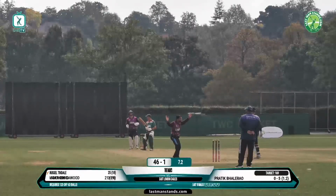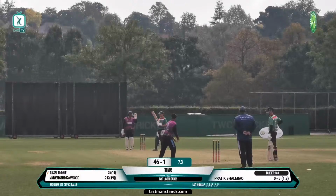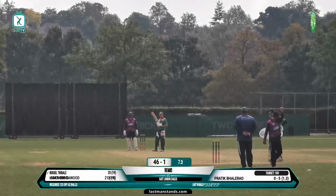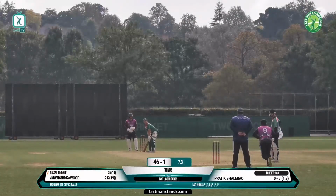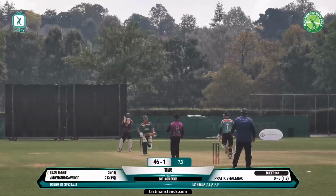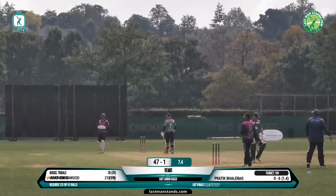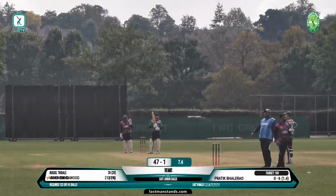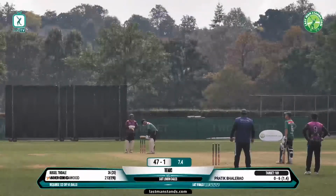Oh, he's pushed it wide. Smart. Yeah, Tyndall threw his hands at it. He might have actually been able to pierce the gap between third man and deep backward point if he got bat on that. Good battle on there. A bit slower. Definitely using the conditions. He knows what he's doing. Yeah, good skillful battle, like you said, skillful. Matt Coward. Let's see what he's got.